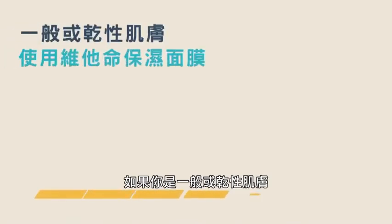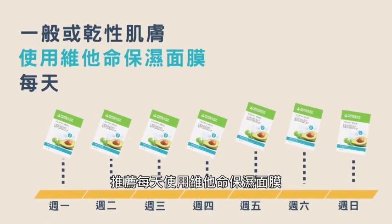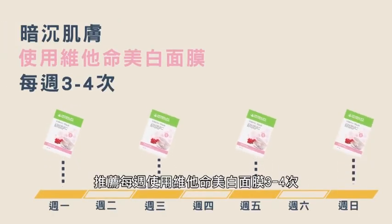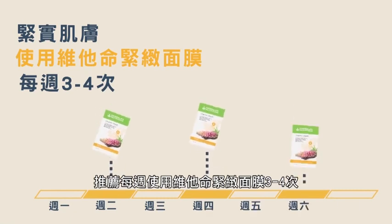Here's our recommendation on how often you can use each of the vitamin masks. If you have normal or dry skin, you can use the moisturizing vitamin mask every day. If you have dull skin and want to enjoy some skin brightening, you can use the brightening vitamin mask 3 to 4 times a week. For those who want firmer skin, use the firming vitamin mask 3 to 4 times a week.